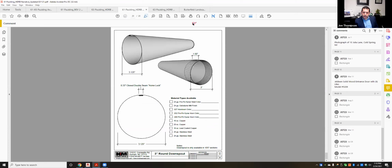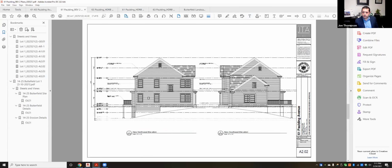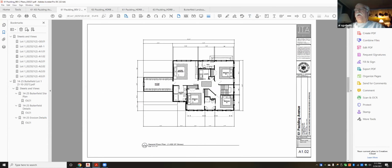So that's the entire material palette and the drawings for the house. And at this point, I'm supposed to turn back over to the board for discussion. Okay.